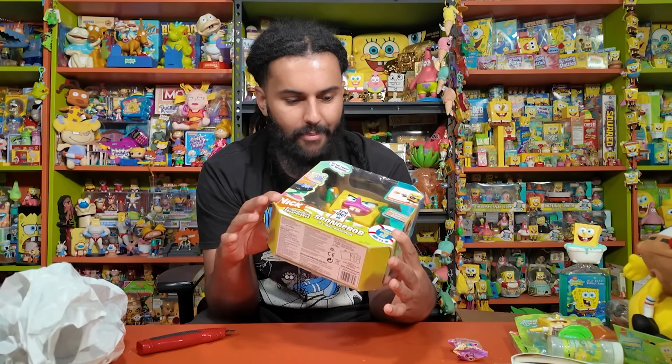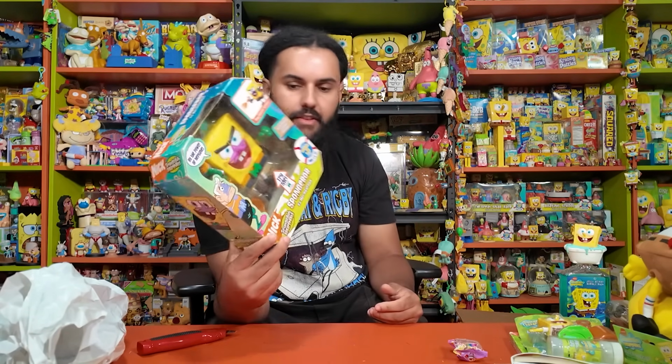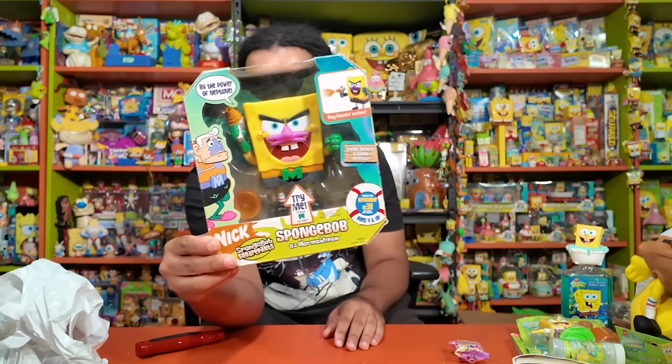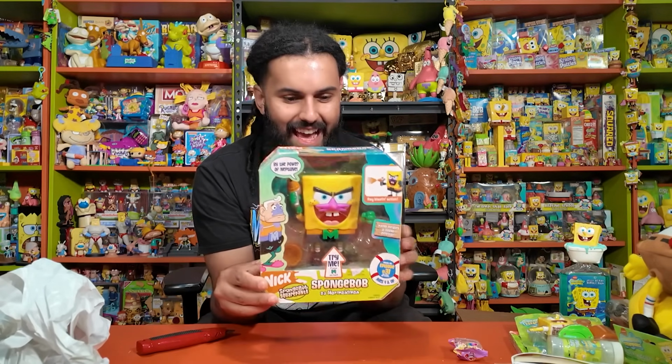But cleaning this box up, he's gonna be ready to go. I already have one of these in my collection. I think I have him in German too. No, that's Patrick I have in German. Collecting as much as I do, you gotta remember what you have in German and what you don't have in German. But I already have one in my collection. I'm a one and done kind of collector, so I will be putting this over on Whatnot as well.